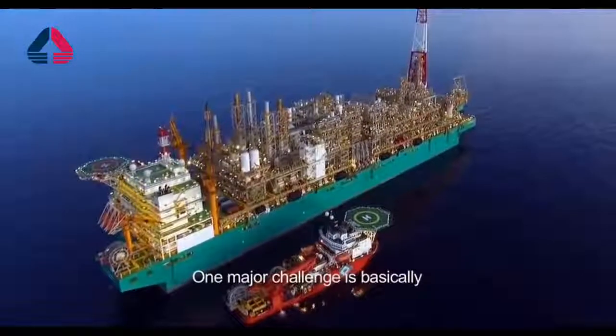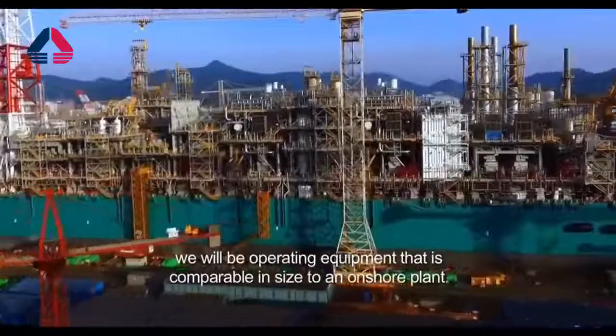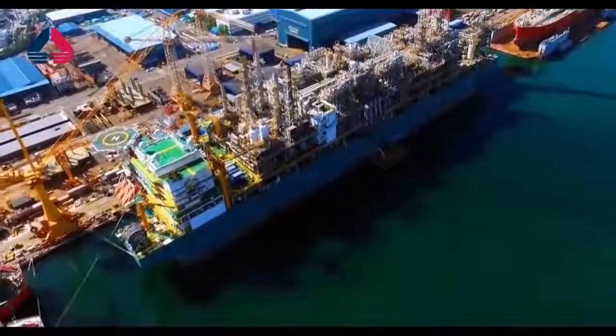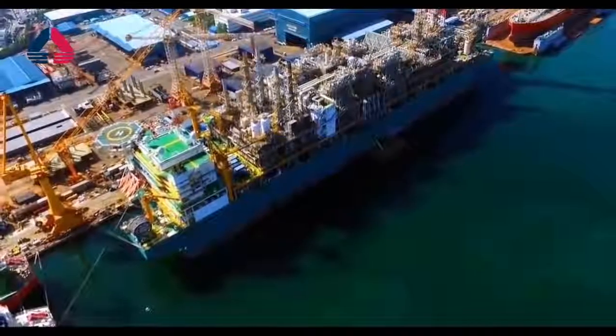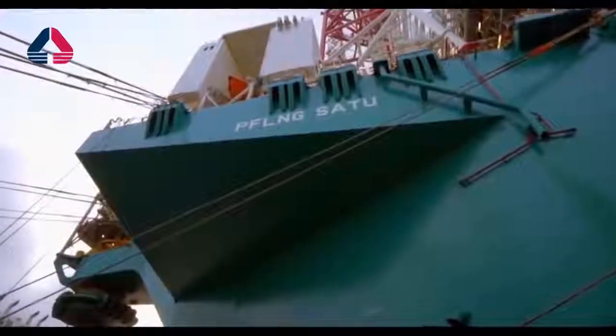One of the major challenges is basically we will be operating equipment that are as big as compared to the onshore plant. And this is the mega factory that will achieve the impossible. It's called the PFLNG Satu.